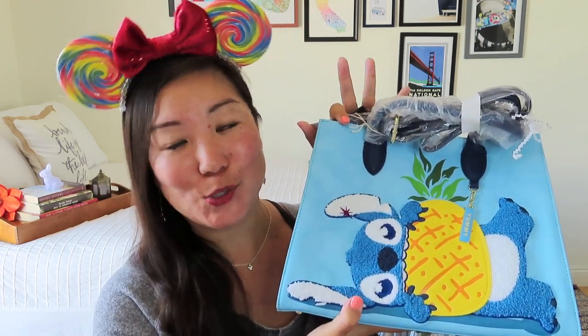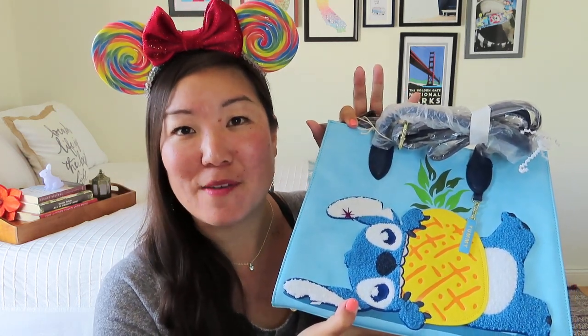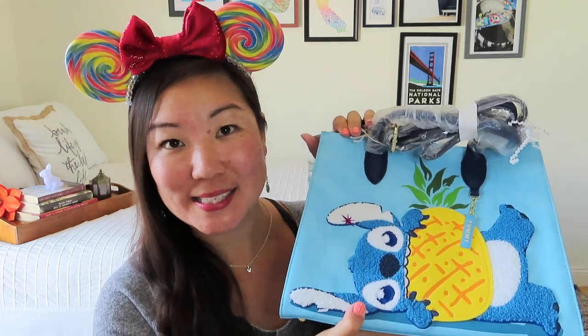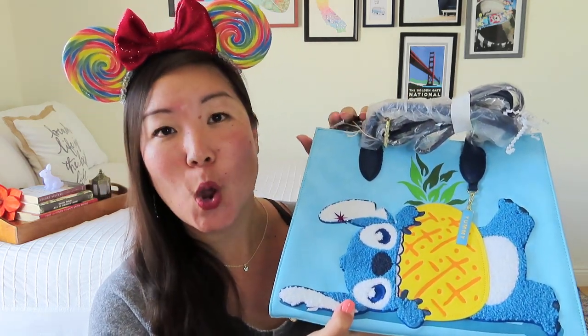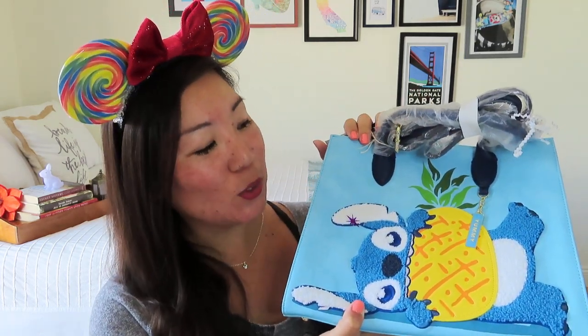So while I do like the movie Lilo and Stitch, and I think Stitch is adorable, it's not one of my favorite movies, but the fact that this had Stitch in a very cute pose with a pineapple, I was like, I could use that. And I don't have any Loungefly bags that are totes like this. So let me just show it to you.